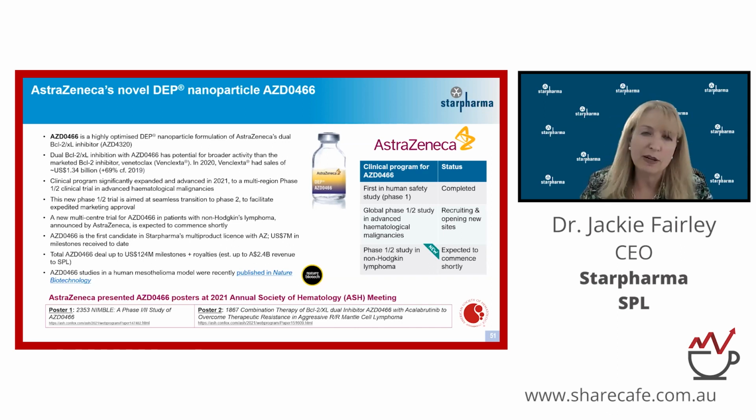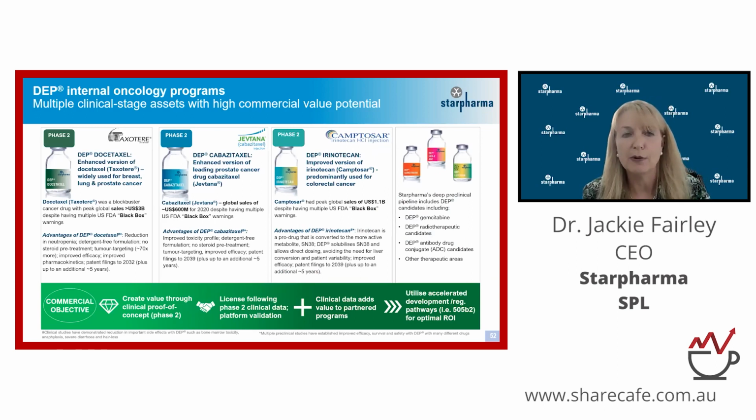Next slide, please. Very briefly, we also have a number of internal programs. There are 3 phase 2 oncology products. They're up on the left and middle of the screen: dep-docetaxel, dep-cabazitaxel, dep-irinotecan. And each one of those is based on a highly successful oncology drug that was selling anywhere between about 600 million and 3 billion per annum. And we've taken those drugs, we've put them into our Dendrimer technology, we've patented those, so we now own the rights to those Dendrimer versions, and they are all now in phase 2 clinical trials. We're expecting to complete those trials in 2022, and we intend to then license those to third parties in return for milestones and royalty deals. So this gives us very significant optionality.